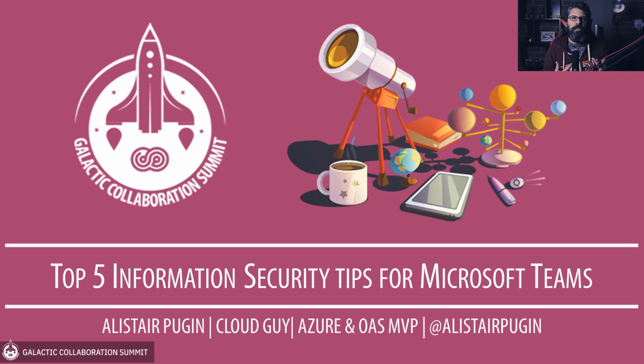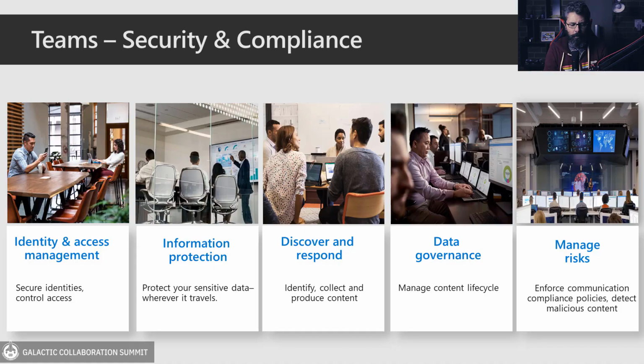So it's no longer just about people that are working from home or working from anywhere in the world. People are now working, and we can do that COVID bingo, the new normal, where people are working from home for an indeterminate amount of time, even if they do start bringing down the restrictions. And it's important to talk about security and compliance for Microsoft Teams.